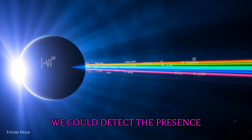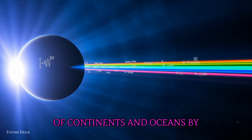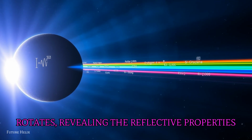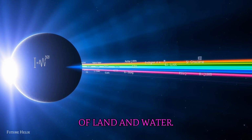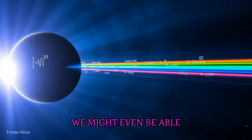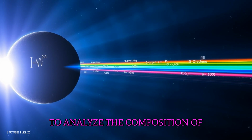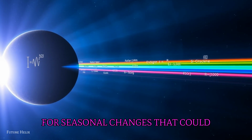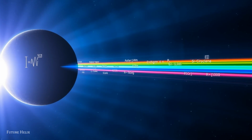We could detect the presence of continents and oceans by observing how the brightness of the planet changes as it rotates, revealing the reflective properties of land and water. We might even be able to analyze the composition of their atmospheres over time, watching for seasonal changes that could hint at the presence of life.